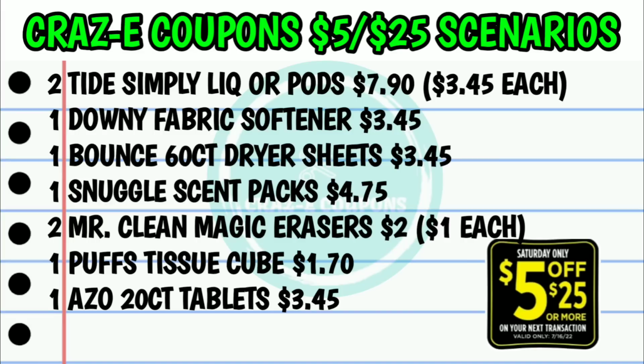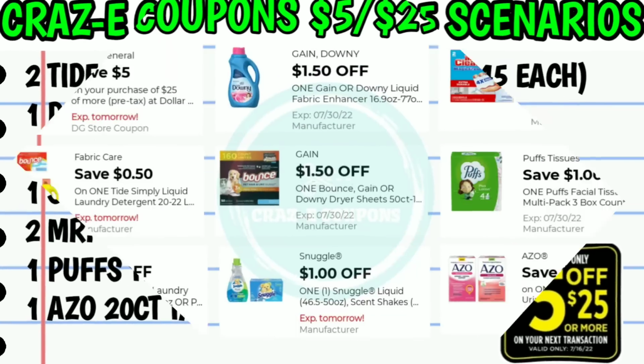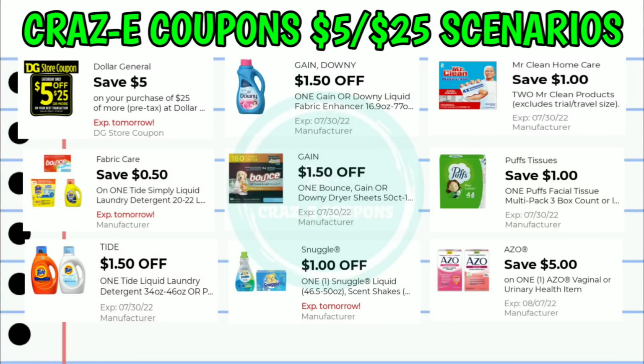They're $3.45 each. One of the Downy fabric softeners priced at $3.45, one of the Bounce 60-count dryer sheets at $3.45, and one of the Snuggle scent packs for $4.75. So those are the scent booster packs, not the beads. Then you want to pick up 2 of the Mr. Clean Magic erasers for $2. Those are $1 each, one of the Puffs tissue cubes at $1.70, and one of the AZO 20-count tablets at $3.45. And here's a look at the coupons that you're going to need for this scenario.